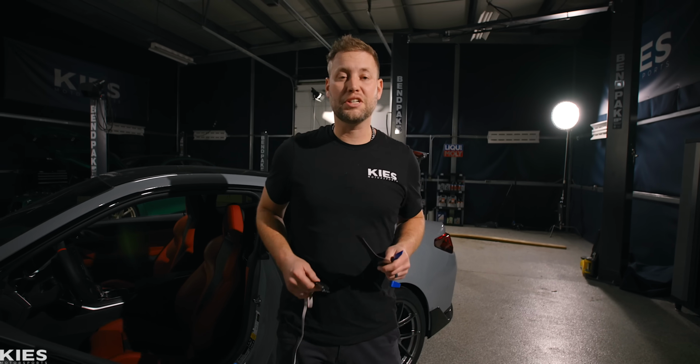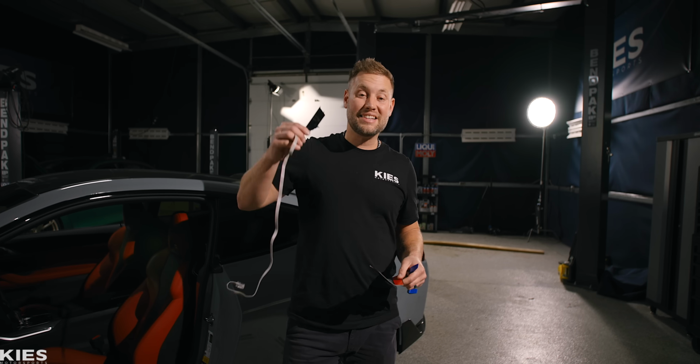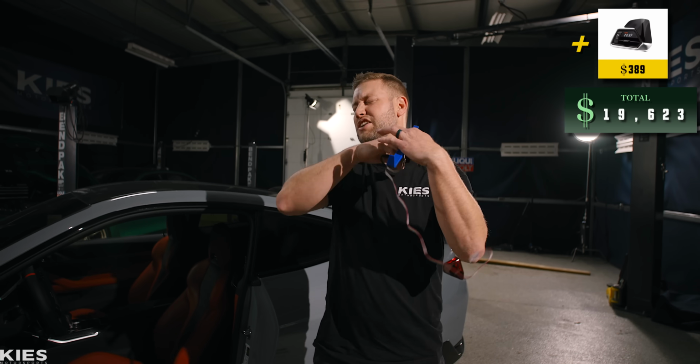Next up, we have two interior mods. One is for styling. Yes, it's more carbon fiber. And then the second is a P3 vent gauge, which is a total game changer. Let's throw them in and I'll show you what they do.